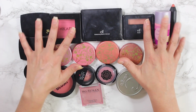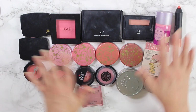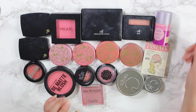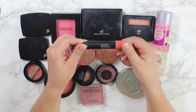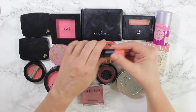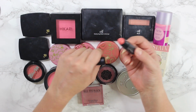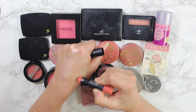All right, now here's the rest of my blushes. I thought I would give you guys a look so you can see them all out here and see what I'm working with. Why don't we go ahead and start with these cream products here. This one is from Trestique and it's called Bora Bora Coral. I'm not a huge fan of cream products, so I don't think I'll be keeping any of these guys. It is a very pretty shade though. Let's go ahead and swatch this one here.